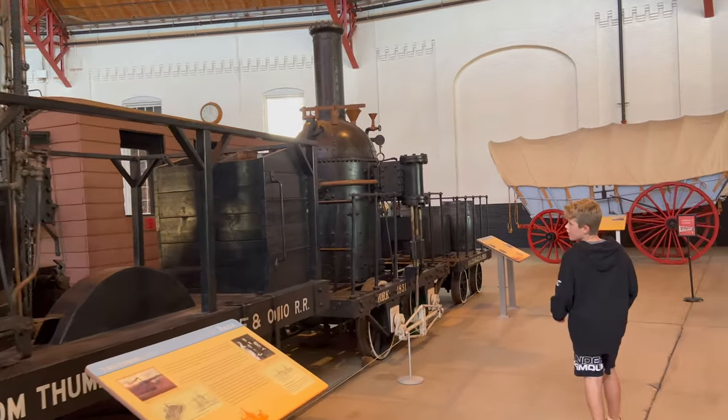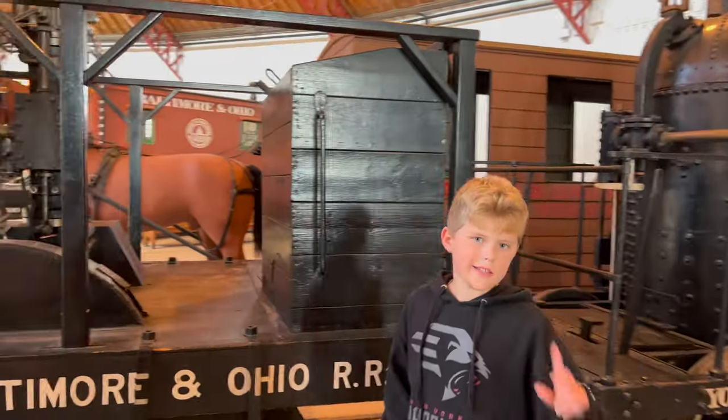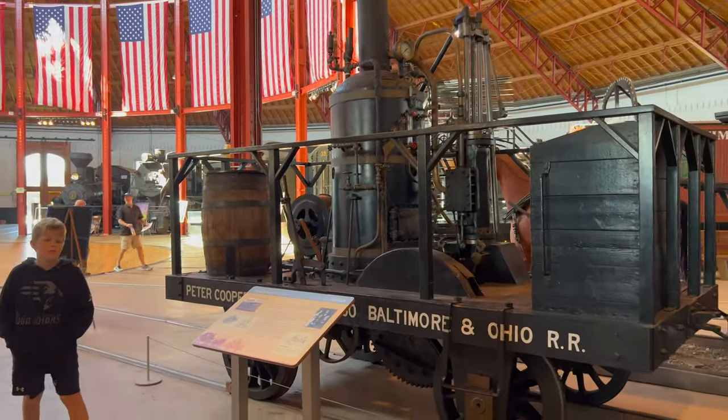You mean you wouldn't be a train tracker back in the 1830s? God. Wonder if there were any train trackers. Probably not.